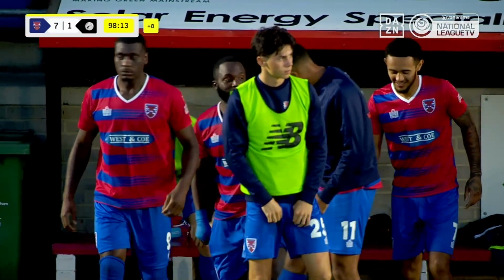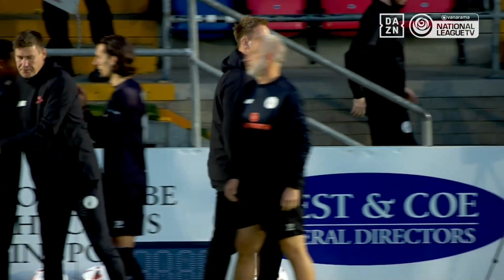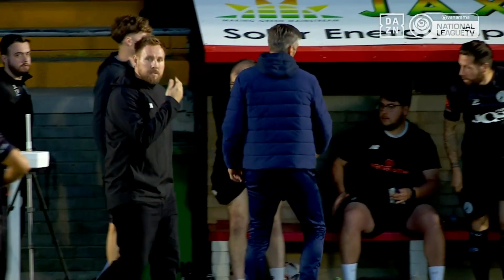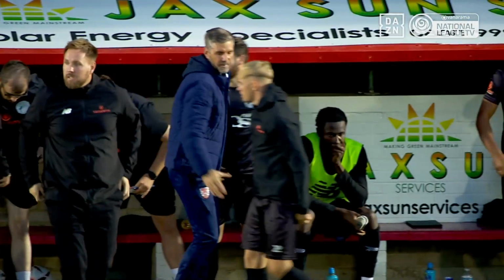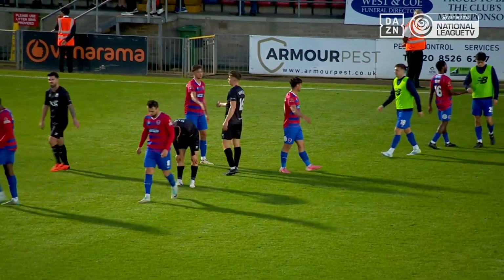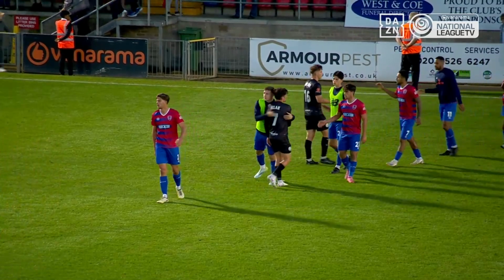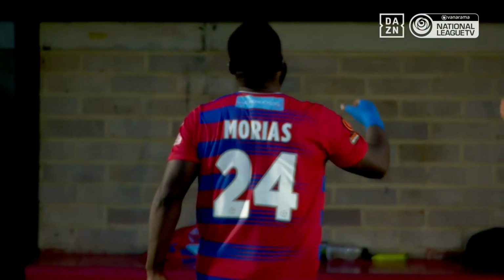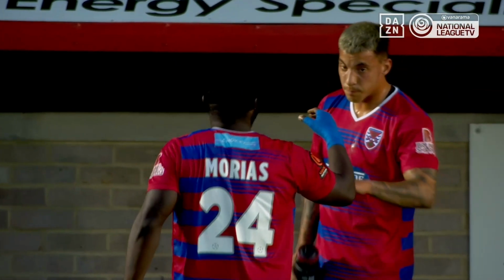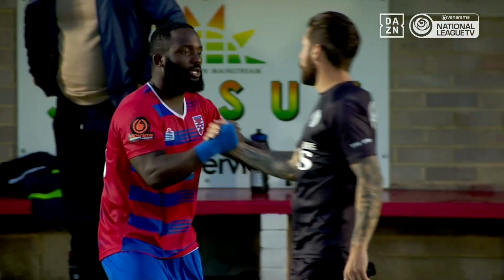The final whistle goes in delirious celebrations for the Daggers. They sharpen their knives, and they have taken a scalp today. The side that were on top of the Vanarama National League table coming into the weekend have hit perhaps rock bottom in their season so far. A 7-1 thumping for Rob Elliott's side. And for the Daggers, it is back-to-back victories in the Vanarama National League for the first time since November last year. And they've found both of them on home soil.